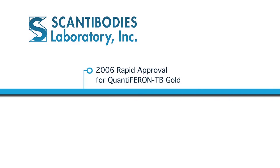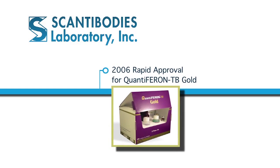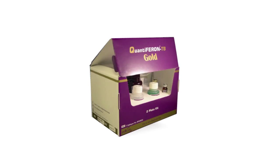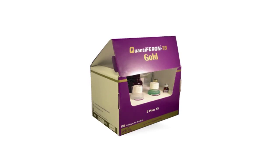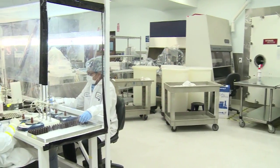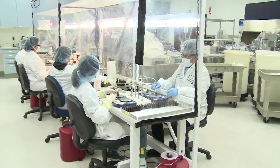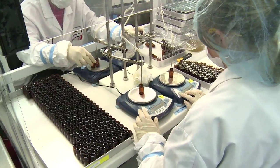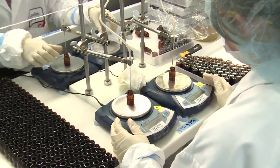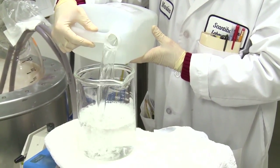In 2006, Scantibodies obtained a rapid PMA approval of production of the Qiagen cell-mediated tuberculosis test, which the CDC called the biggest breakthrough in tuberculosis since the advent of antibiotics. Quantiferon TB Gold is now being produced at SLI in our DKM department and offered as a testing service through Scantibodies Clinical Laboratory. Scantibodies has been a proven leader in the development of antibodies for all sorts of applications.